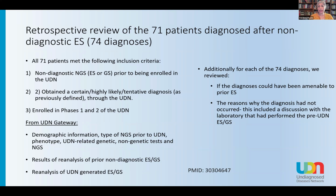For each of the 74 diagnoses, we individually reviewed each one to see: could this diagnosis have been amenable to prior exome sequencing? That included looking at the type of variant, the inheritance, and many other variables. Was the sequencing a trio or not? When we decided that a diagnosis could have been made by prior sequencing, we wanted to know the reasons why it had not occurred. This included a discussion with the laboratory that had performed the pre-UDN ES/GS. This was not always feasible, but wherever possible, we contacted and spoke with them to get their perspective. We'll illustrate this with some case examples.